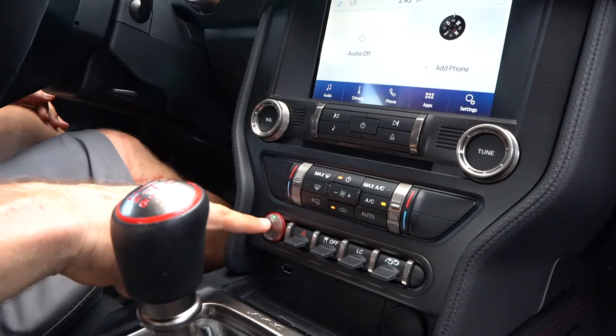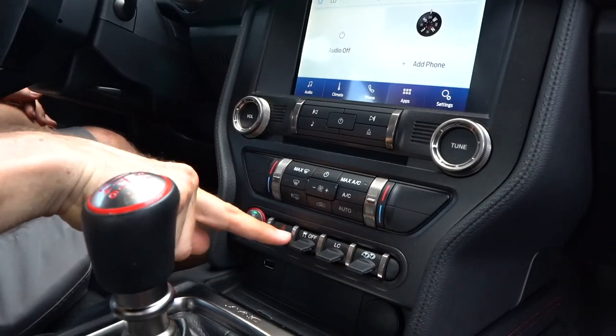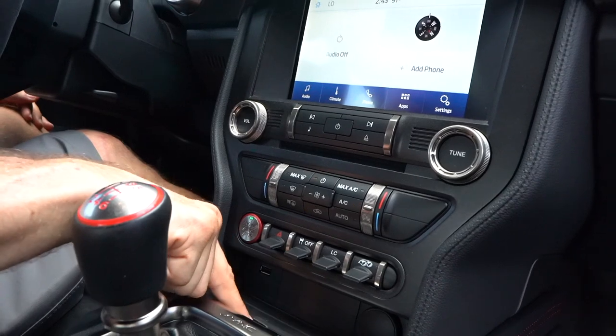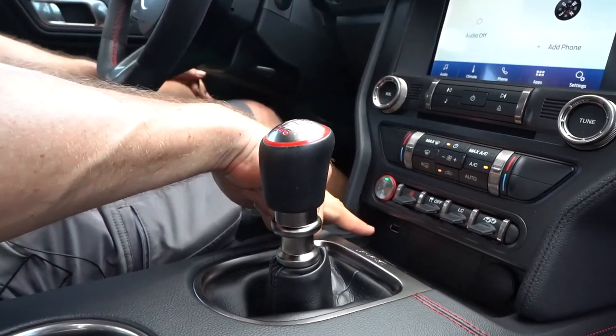Nice aluminum start-stop button with the red trim. I love the P51 fighter plane style toggle switches. You got launch control. We could open and close the exhaust, shut the traction control off. Little tiny cubby here. I might put some Jolly Ranchers. That's okay. You can suck on a Jolly Rancher in here. Just don't choke on it.